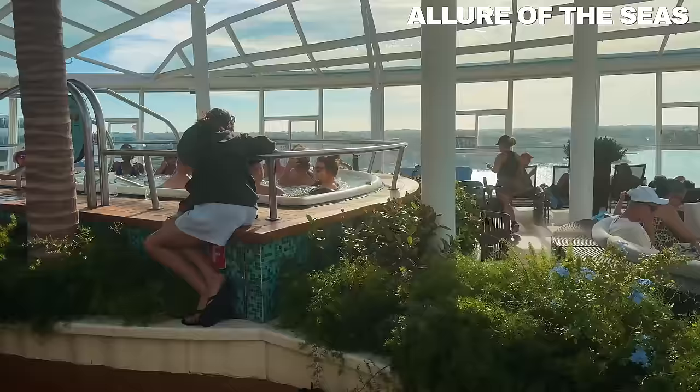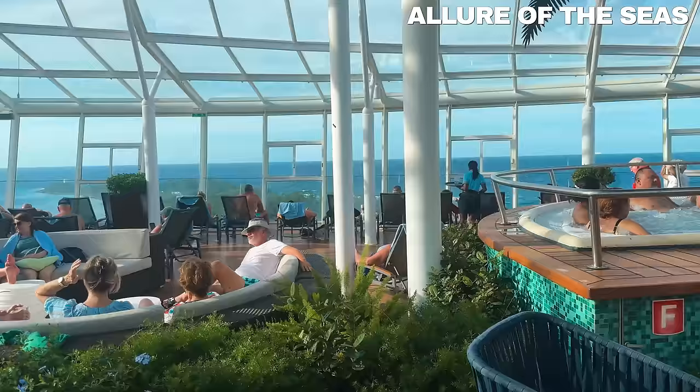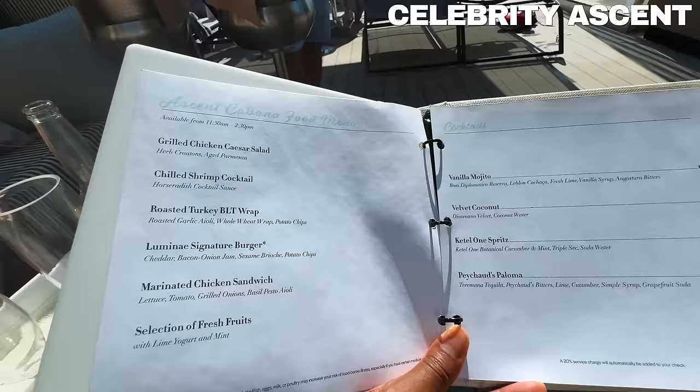I wanted to come here into the solarium and relax a little bit because it's an adults only area. I figured we're in port today, a lot of people would be off the ship. A lot of people were in here, so there really aren't any chairs for me to sit down and relax. This chair is kind of comfortable. I think it's time to order some food.